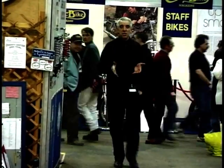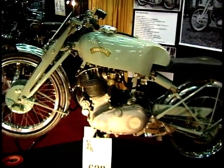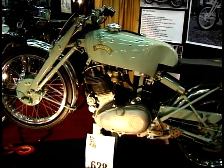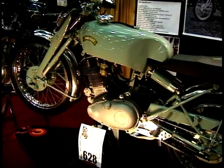Well, that's the Classic Bike Show. Some absolutely fabulous bikes here, and I hope you've enjoyed the show so far. But at the end of the day, there is a competition to win the best bike in the show. And this is it. Vincent Grey Flash. Entered in the TT, immaculate condition, restored. A lot of time, a lot of expense, but a wonderful bike. You've got to beat that if you want to win best bike.